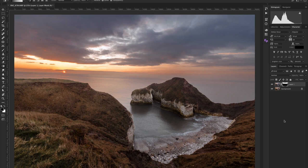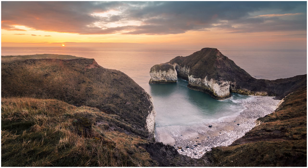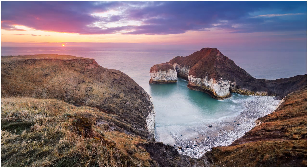So let's look at the original file, and I did remember to straighten the horizon here now. And this is my process file. I also made the chalk cliffs a little brighter and more contrasty, and brought up some of the color in the bay area in the end. And for fun, here's my millennial Instagram version, which will stand out very nicely on social media.